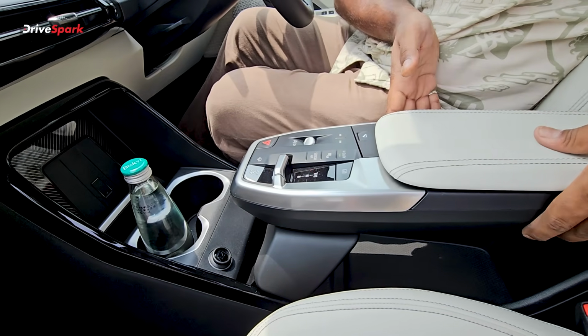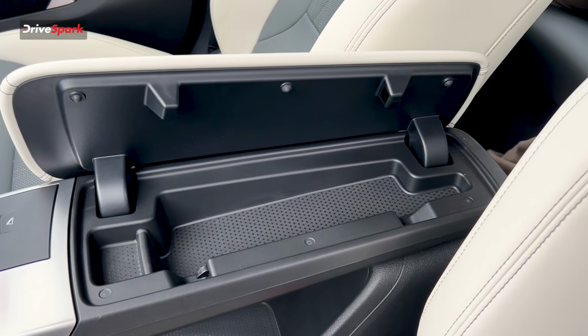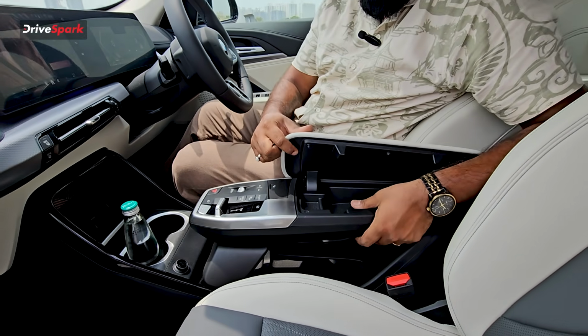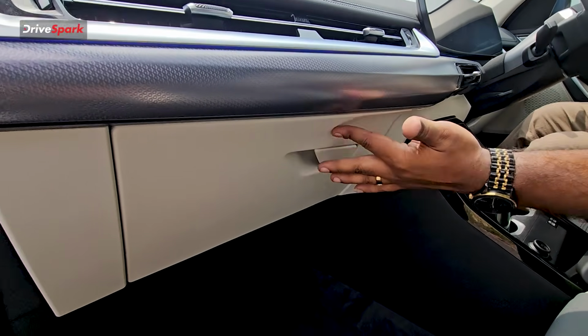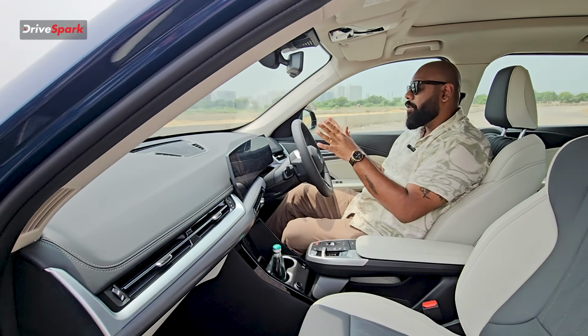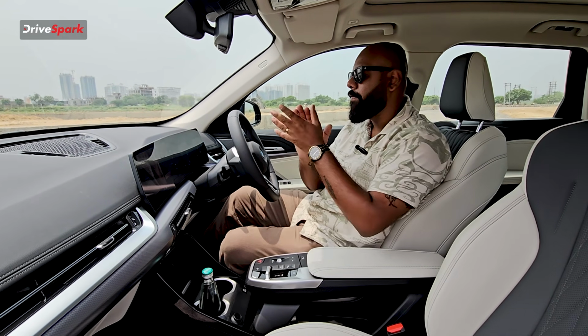There is this floating console over here. If you want to open this up, you have to press this. And yeah, I think that's the most amount of space you can get here. That's a rubber thing. It does not go any further. You have storage space underneath as well. And if we talk about storage space, then you have storage space here, then you have storage space on the door. So storage space should not be a problem if you are traveling and sitting in the front, at least for your bottle holders and to keep some stuff.